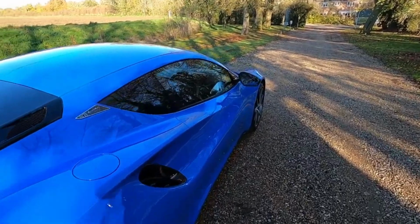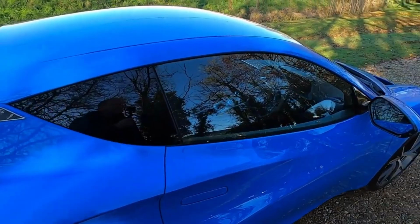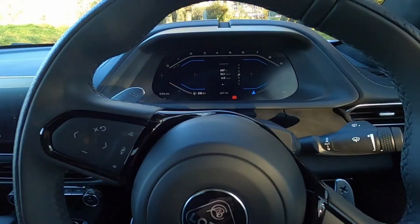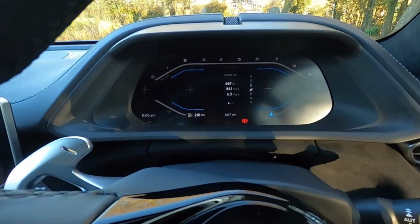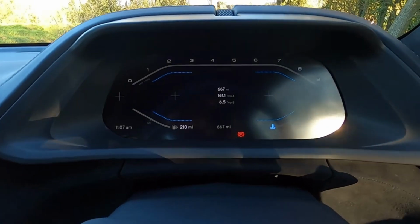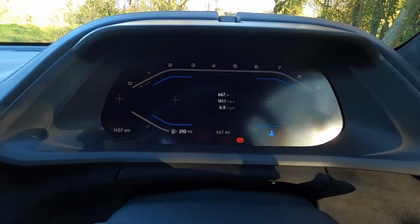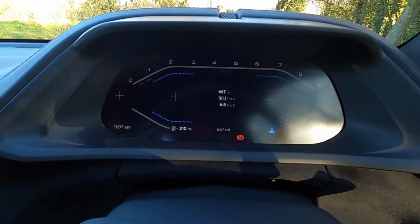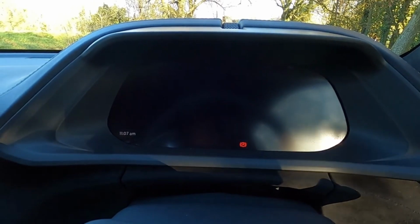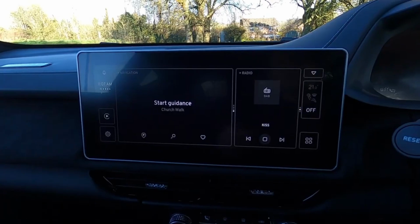So let's have a quick look in the inside of the car, and then we'll take it for a drive and I'll go through the specifications. So inside the car, we've got the LED dashboard, which is obviously a lot better than what Lotus have done previously, and in there as well you can select different modes, etc. on that dashboard when the engine's running, like the BMW iDrive.